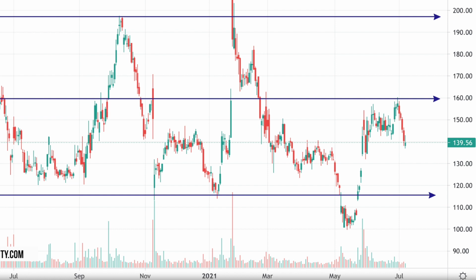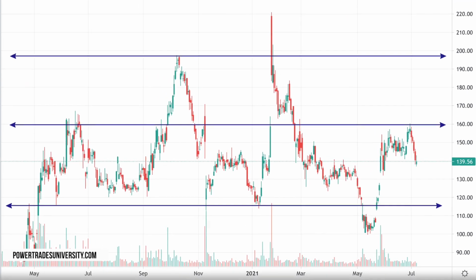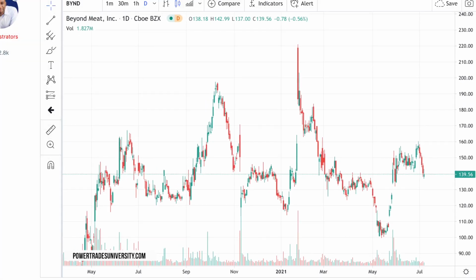It hit our price point. We played the smaller channel for 115 to 160. Once it hit 160, it's time to do what real traders do, which is bring the troops home, secure the bag, send the money back out. And so it hit 160, we closed out the trade, we brought home 100% profit, $30,000, generated $30,000 in a little over 30 days.